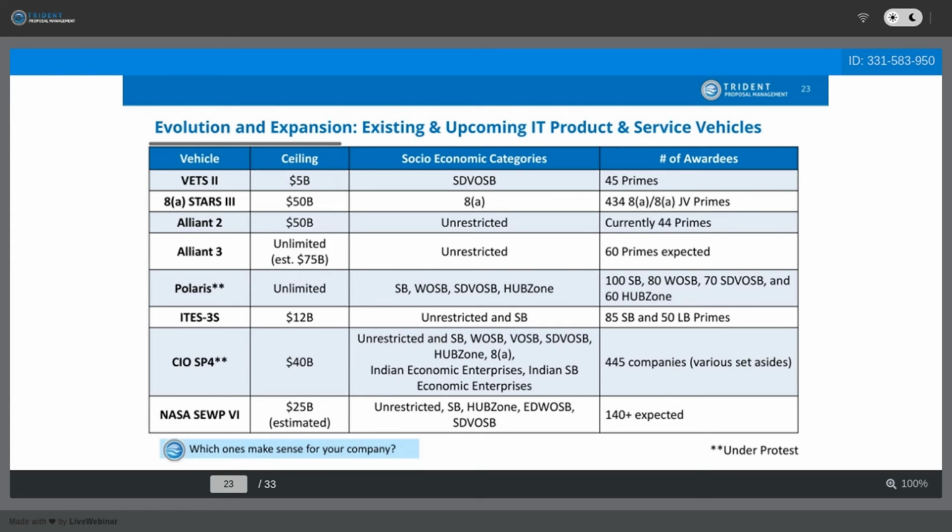But the downside with Polaris too is that, other than not being awarded, it has a limited number of seats in the different socioeconomic sides. It was for 100 seats for small businesses, 80 for women-owned small business, 70 for service-disabled veteran-owned, and 60 for HUBZone. So we'll see what happens there. With ITES 3, this one's got, again, only a $12 billion ceiling. But there's 85 small businesses and 50 large businesses using that one. CIO-SP4, this is another one that's still lingering out there. Hopefully it gets sorted out soon. But that one's going to have 445 companies on it.